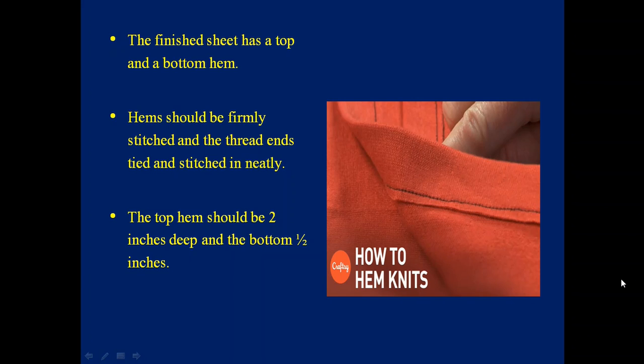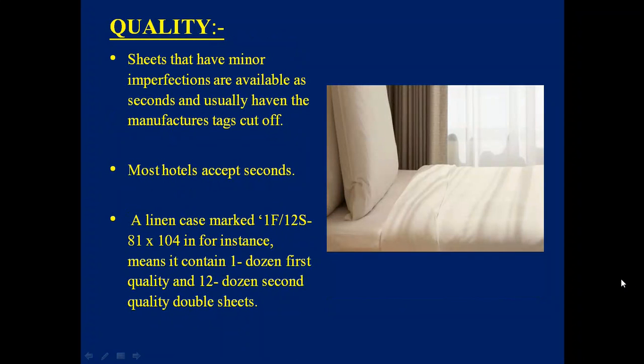will not come out, and lint will not come out from your bed sheets. The top hem should be 2 inches deep and the bottom hem half an inch. So that's how you have to maintain the standard of 2 inches from the top and half an inch from the bottom for the bed sheets. Now moving towards quality.